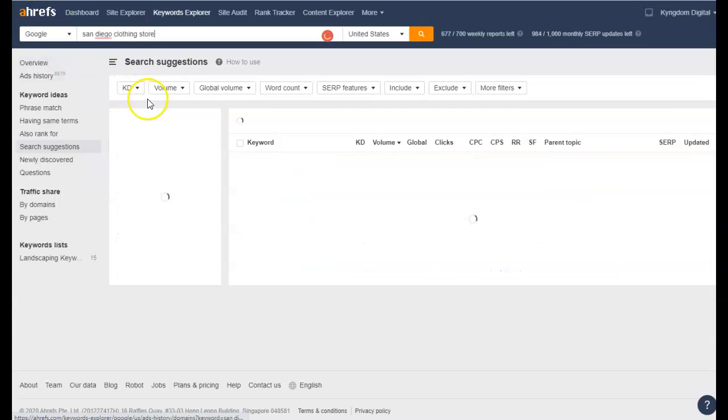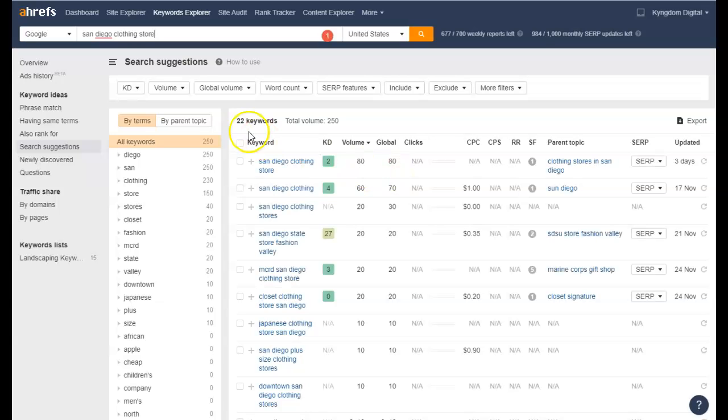This tool I'm using right here is called Ahrefs. It's about $300 a month. You don't have to spend that to get it, but it does pretty much everything I need for all avenues, because I own a marketing agency, so it benefits me. But San Diego clothing store has a low keyword difficulty and it gets searched 80 times.